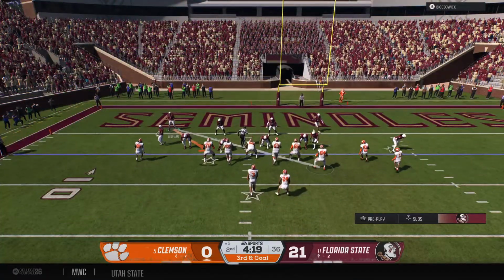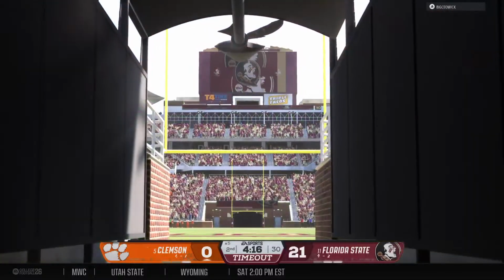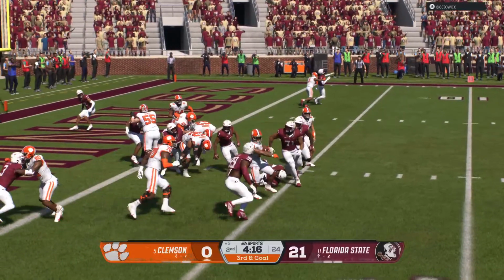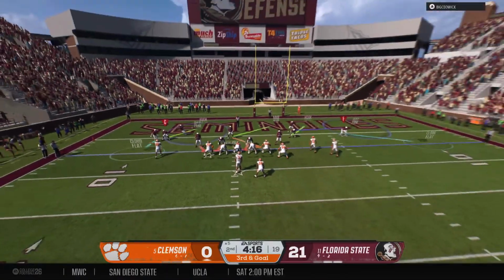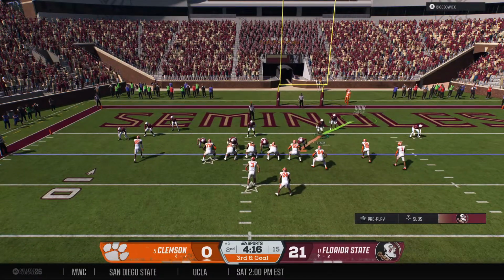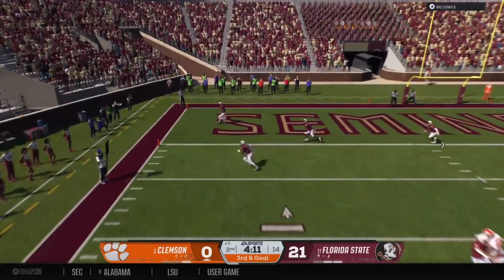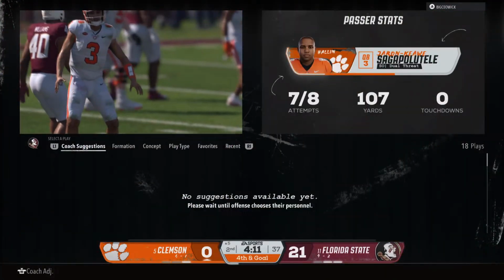Ball spotted at the 5 for this third and goal play. Timeout is called by the defense. That's their first of the half. Third down and goal for the offense. Out of the gun now on third down. Pressure is coming. But he just gives up on the play, throws it away, and now it's fourth down.